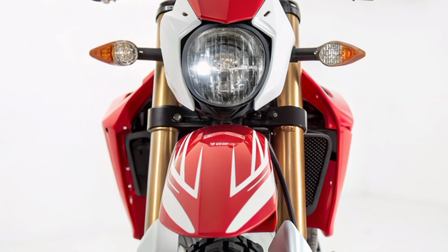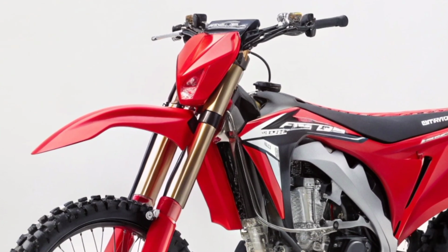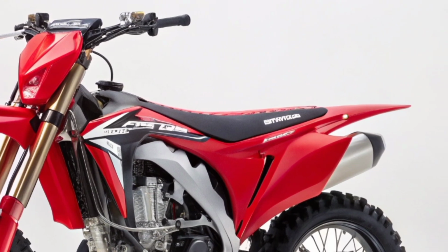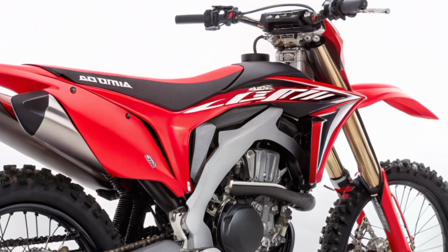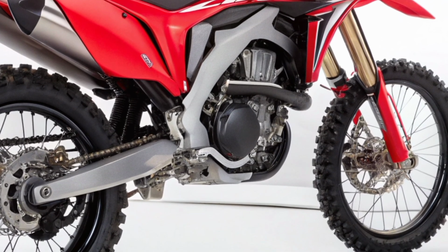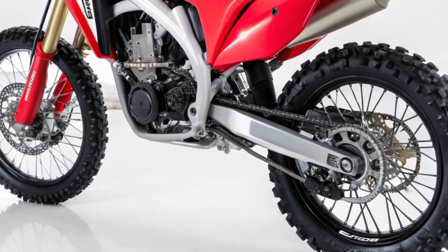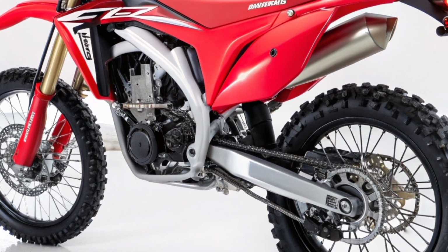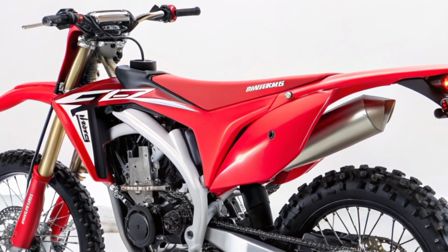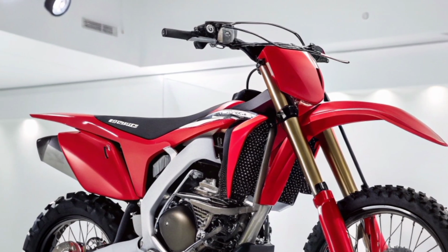Let's talk power. Honda didn't just tweak the CRF250's engine, they re-engineered it. The 2025 model features an upgraded 249cc, liquid-cooled, four-stroke engine that delivers more torque in the mid-range and sharper throttle response across the gears. The revamped fuel injection system, improved cam profiles, and lighter internals give the bike a noticeable edge off the line. It's more responsive, more aggressive, and perfectly tuned for track and trail alike.